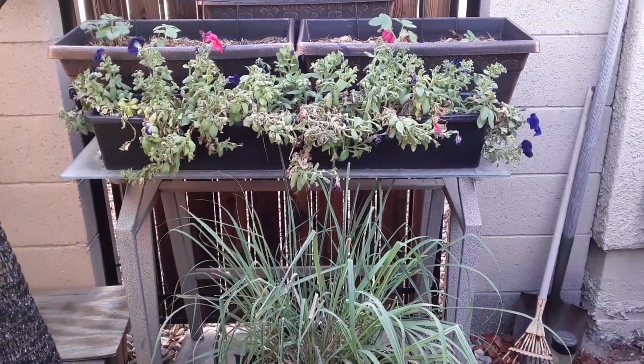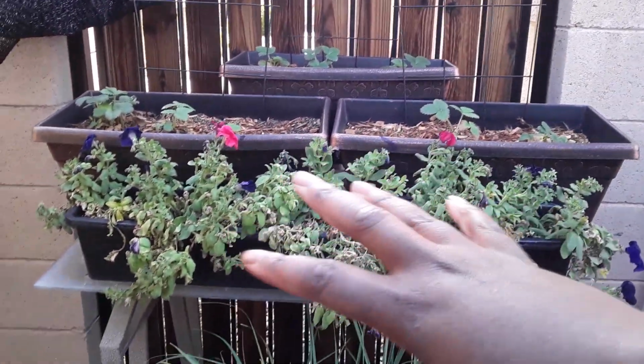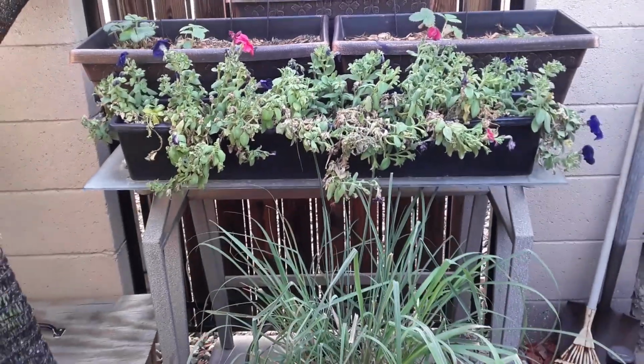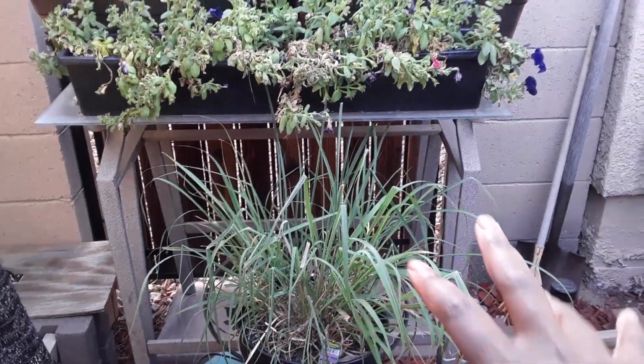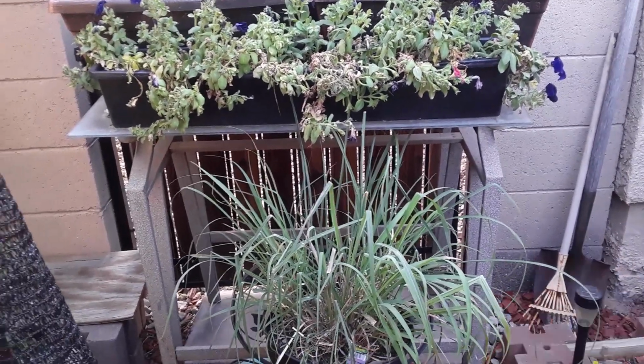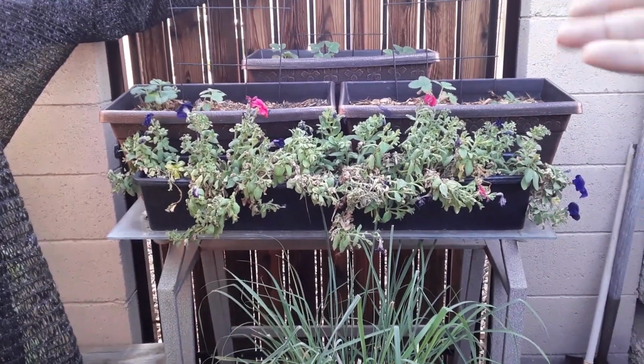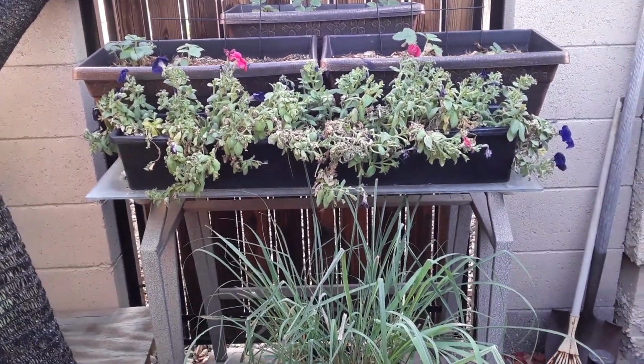So right here is our old sofa table. Now on the top it has our strawberries and some flowers for the bees, and then below it we are growing a big thing of lemongrass. If I didn't have this sofa table, I'd probably only be able to fit either the lemongrass in this space or the strawberries in this space. But since I have the sofa table here, I can now fit both.